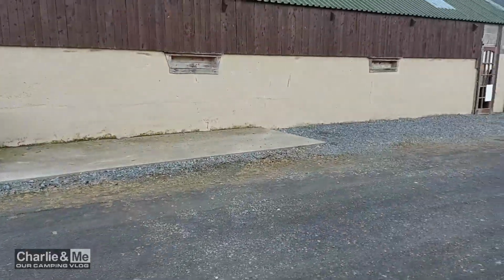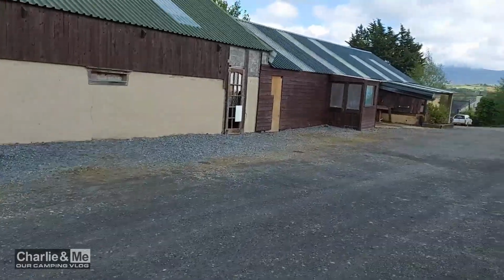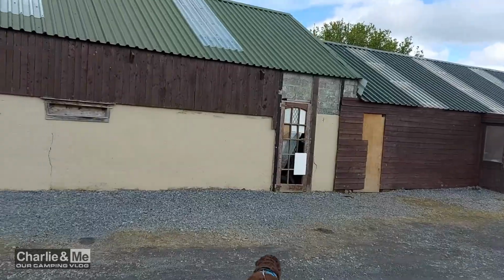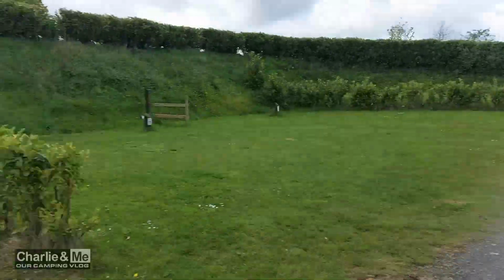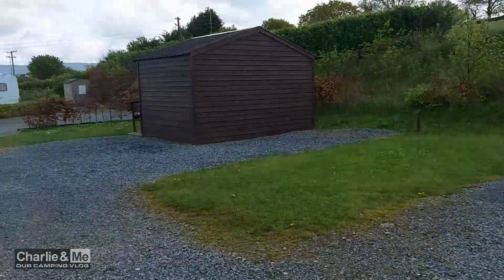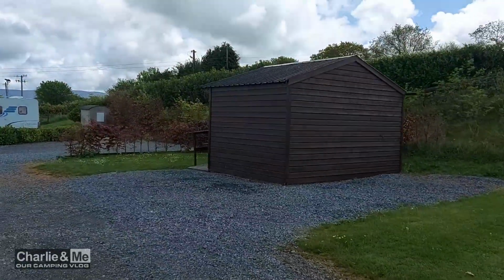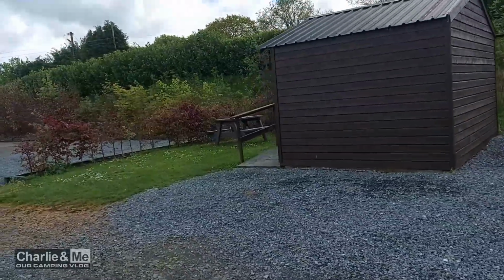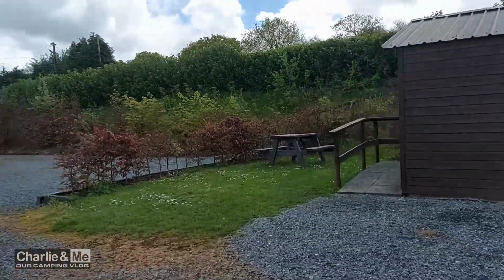This is the toilet block and shower block that's being built at the moment. There are toilets and showers just at the end of that block, but they're actually being built at the moment. And that's a little glamping chalet. Showers are free, by the way.